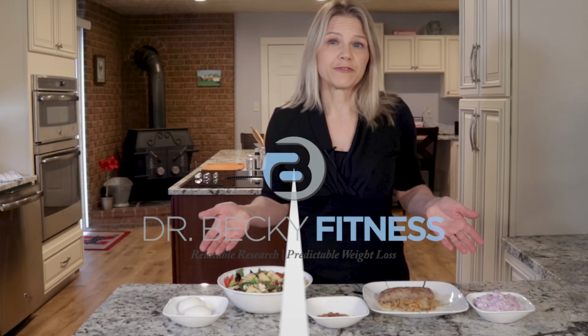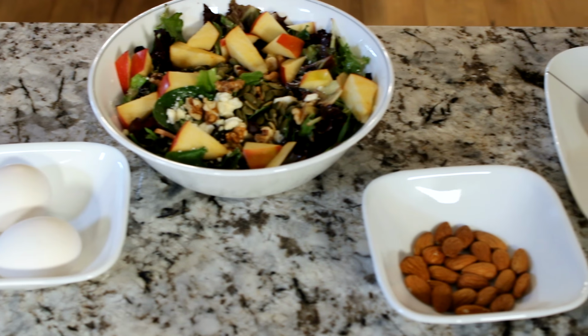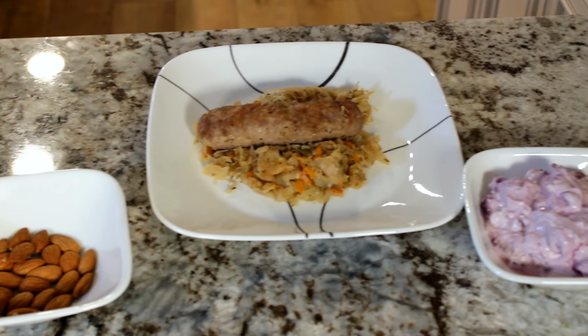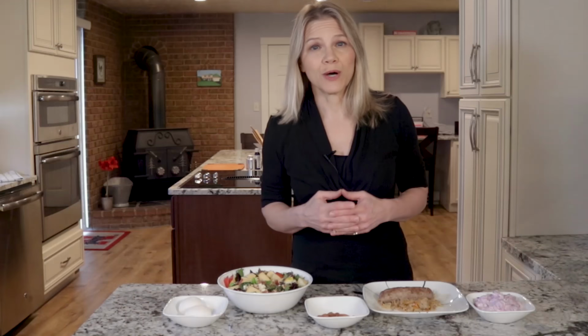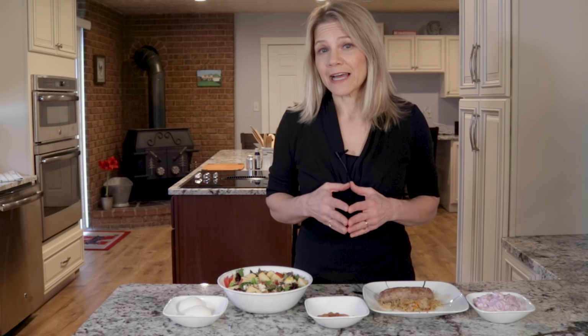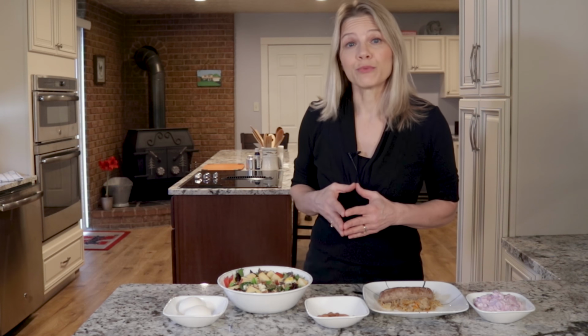These foods in front of me represent a low-carb diet from breakfast to dessert. I'm going to compare each item to a food from a typical high-carb diet. Each of the food swaps is comparable in calories. So let's start with breakfast.